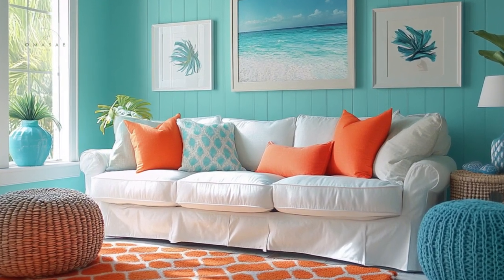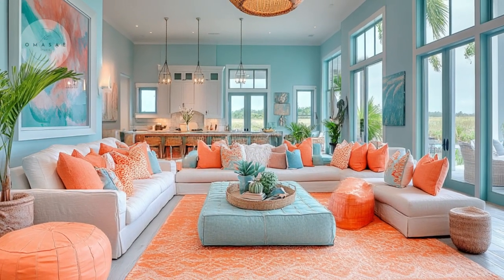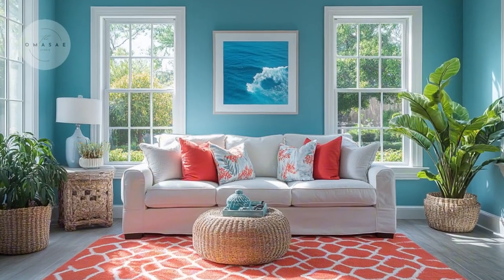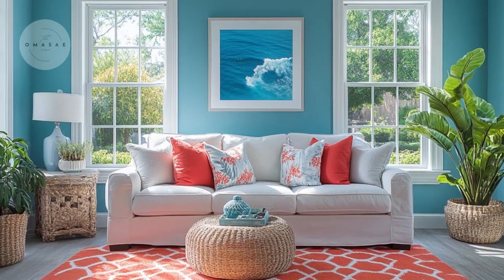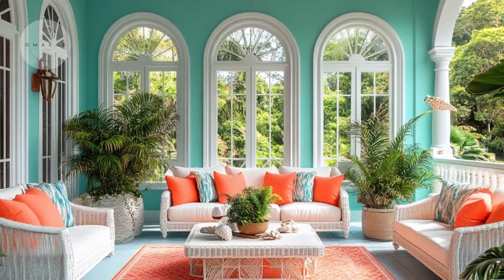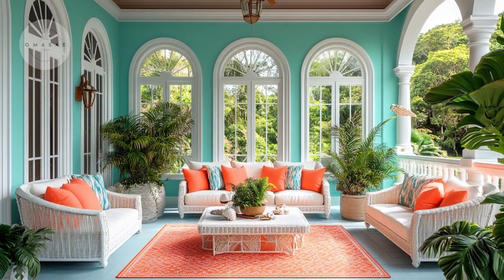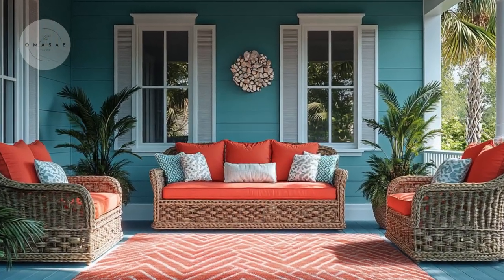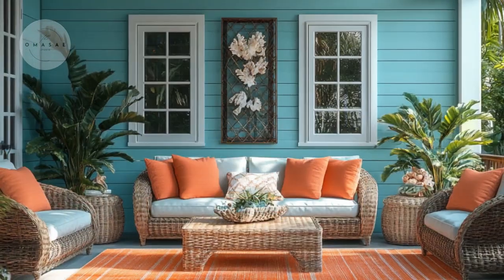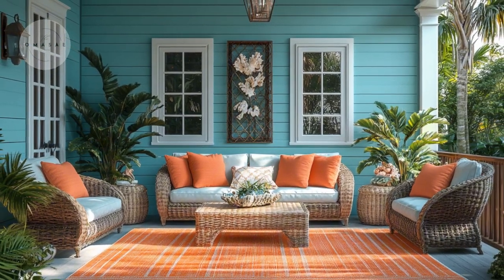Now picture a living room painted in soft turquoise, a shade that sets a tranquil yet uplifting mood. Complement this with crisp white trim that enhances the room's brightness and adds a clean, airy feel. To add a pop of warmth and visual interest, incorporate bright coral accents through cushions, a vibrant rug, or artwork.